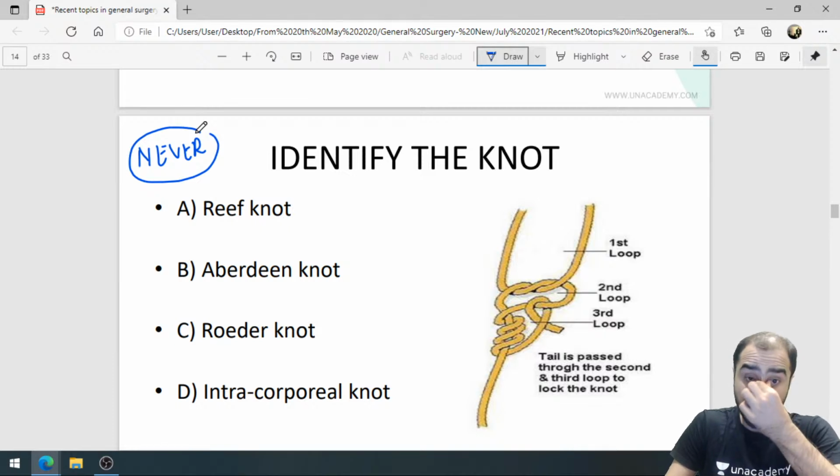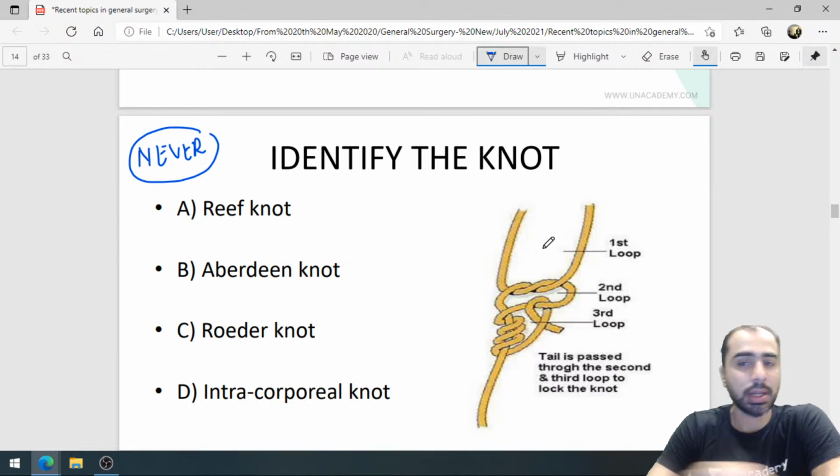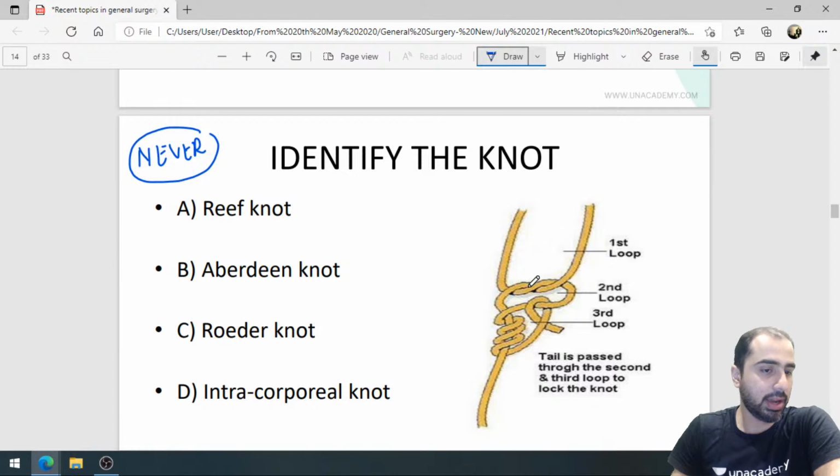Okay, but you need to know how to identify this. It is a unique knot in itself. In the era of laparoscopic surgery, say in the last 20-25 years, these things have become very important. They have come to the forefront.